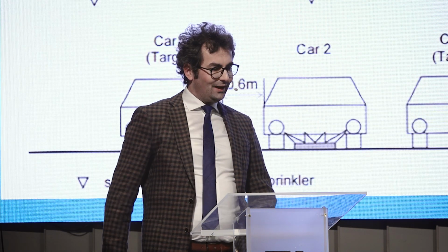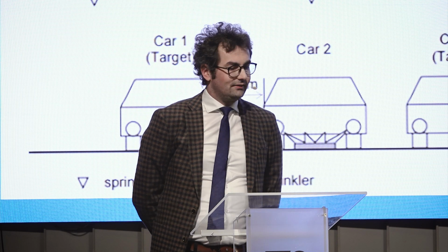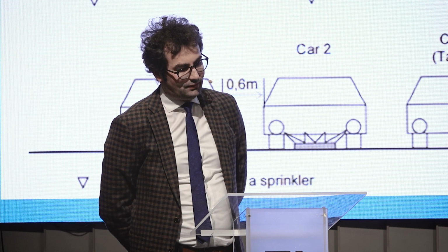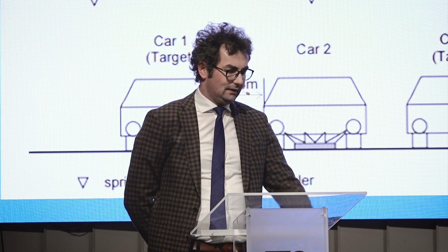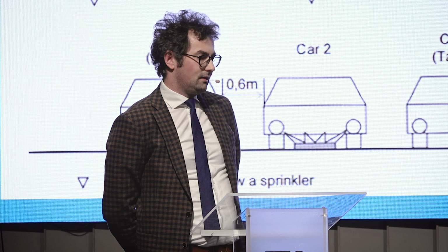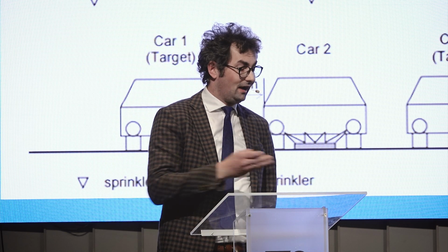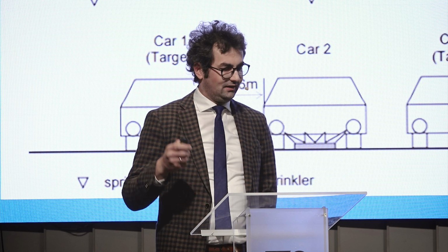So the real situation which you can see in car parks is on the left, like scenario under 1, when the sprinkler is exactly waiting for the fire from the car. Then you have the sprinkler between the two cars, and you need to predict that someone will be standing like this nice car on the right, and this fire needs to be suppressed by these systems. That's why there are the scenarios with the worst case for the firefighting system, tested in full scale.